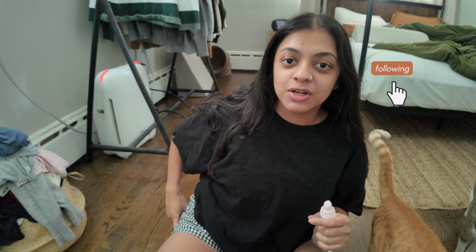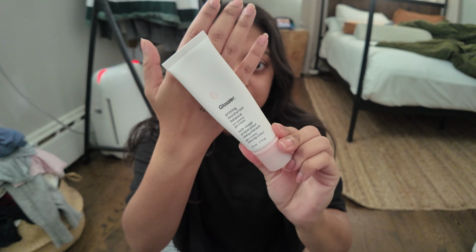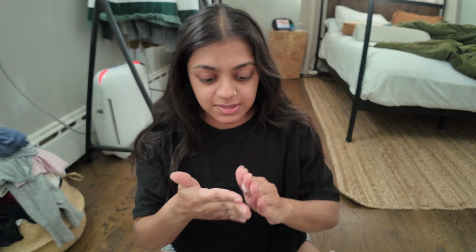I'm already dressed. You may have seen me in this exact outfit multiple times, but I'm just wearing these thrifted shorts that look like boxers, but they're not boxers, they're shorts, and a black tee that I think I got from Zara. This is what I'm starting with on my face.